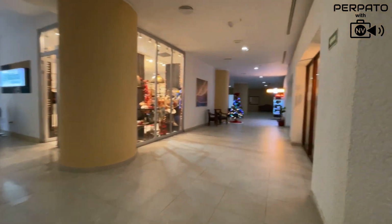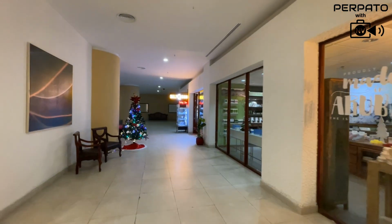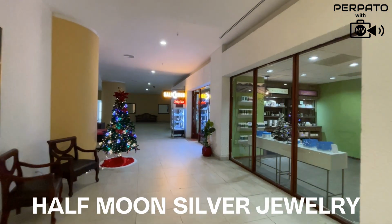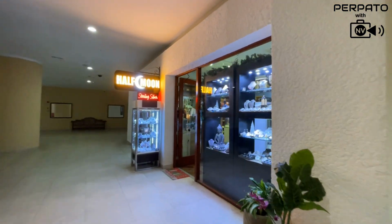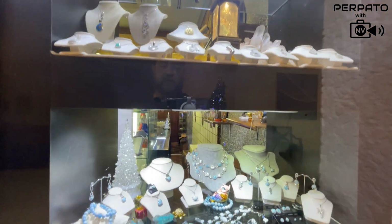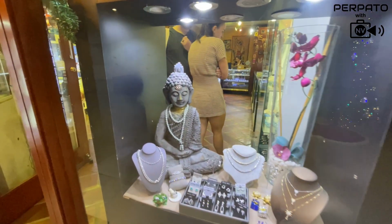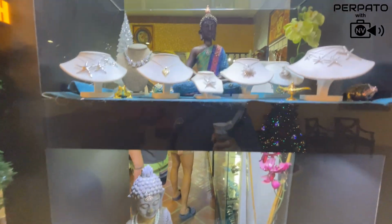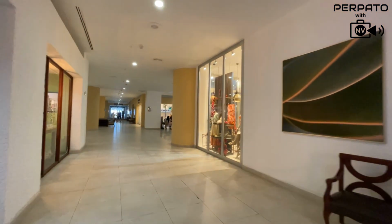So before we head up the stairs, there is a store here called Half Moon. They do silver jewelry, so you can pick up something here if you like. Different trinkets and necklaces and bracelets and rings as well.